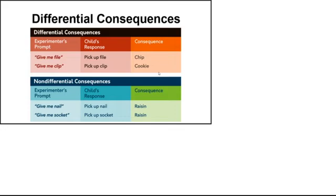So the concept of differential just means different. And when I talk about our chickadees in a little while, a couple of days, I'll also talk about differential reinforcement and things like that. And all it means is that you get different outcomes or different things happening. So when we talk about differential consequences, we're saying that the consequences will change depending on a situation.